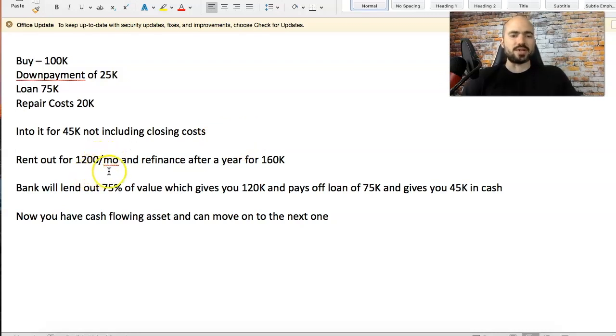So then let's say you could rent it out for $1,200 a month, and then refinance after a year, just being conservative, for $160,000. Now, like I said, the banks are going to refinance at about 75% of the value. So that would give you 120K, which is 75% of 160, which pays off your loan of 75K and also gives you 45K in cash, which covers your down payment as well as repair costs. And then after that's all said and done, you now have a cash flowing asset and you can move on to the next property. And like I said, you're going to get better with each real estate deal, each BRRRR deal, and it's a great way to just build up a massive real estate portfolio.